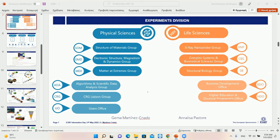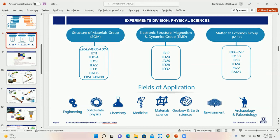However, later on, my colleague Annalisa Pastore will present the one for life science, right? So in the physical science, we basically have three big groups, and the fields of application range from materials engineering, solid state physics, chemistry, medicine, material science, geology, environmental science, archaeology, and paleontology. So today we are going to see some cases coming from scientists from different beamlines.